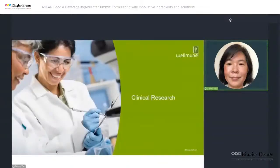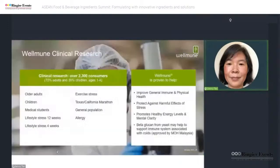So we have now looked at the molecular structure of Wellmune. We now have a good understanding of how Wellmune interacts with your immune system to deliver the immune health benefits that we claim. Let's look at the clinical research that supports Wellmune.